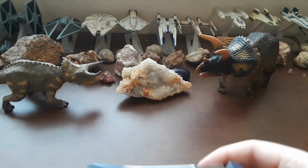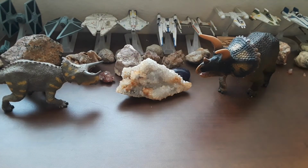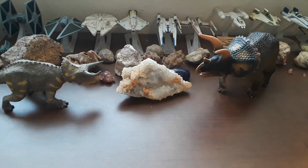Easy access to the liner. Great price too. You can get these for like 52 bucks. Hell yes, get one. I love my Bestech Paladin. It comes in two blade shapes, the Tonto and the trailing point. I definitely recommend the Tonto, just from the experience I've had with it. It's an absolutely great blade shape.